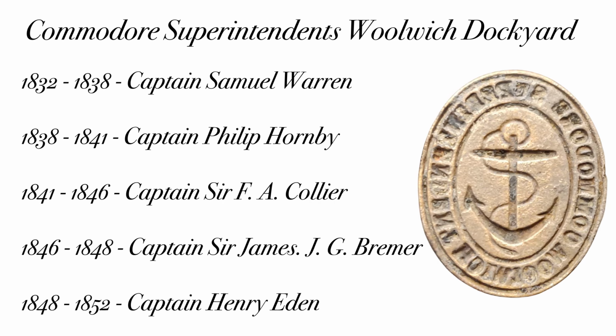So the Commodore Superintendent, who was he, or who were they, the Commodore Superintendents? Well, they were senior British naval appointments, and the Commodore Superintendent of a dockyard was in charge of the command and control of everybody who worked in the dockyard, and in charge of all the administration, that kind of thing. And interestingly, in Woolwich Dockyard, when I looked up the Commodore Superintendent, it came up with 5 names, and there were in fact just 5 Commodore Superintendents between the years of 1832 and 1852. The role was just there for 20 years. Beforehand it was called something else, and afterwards, very shortly afterwards, the dockyard shut.